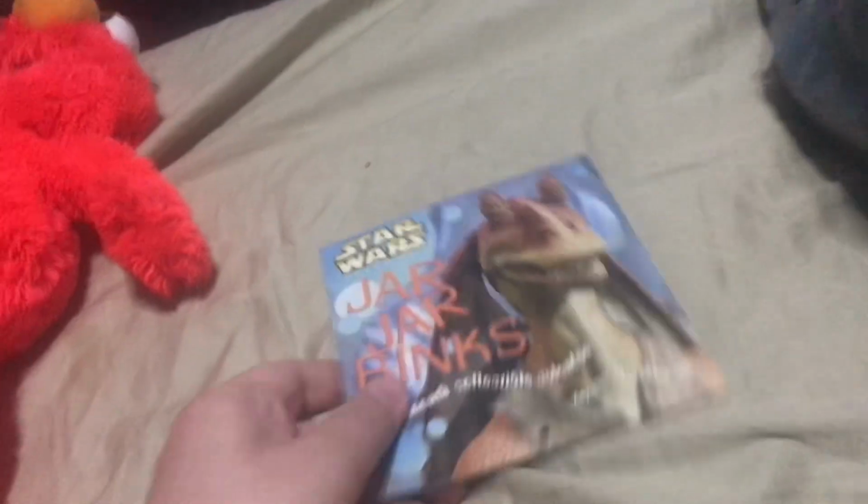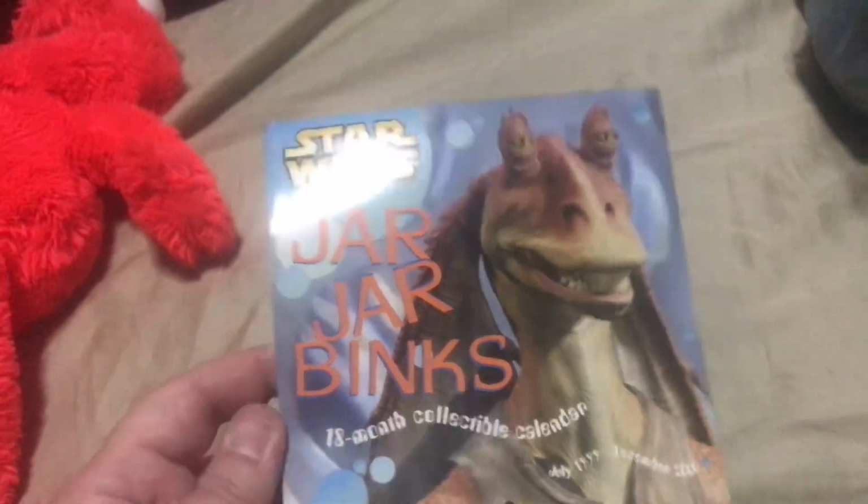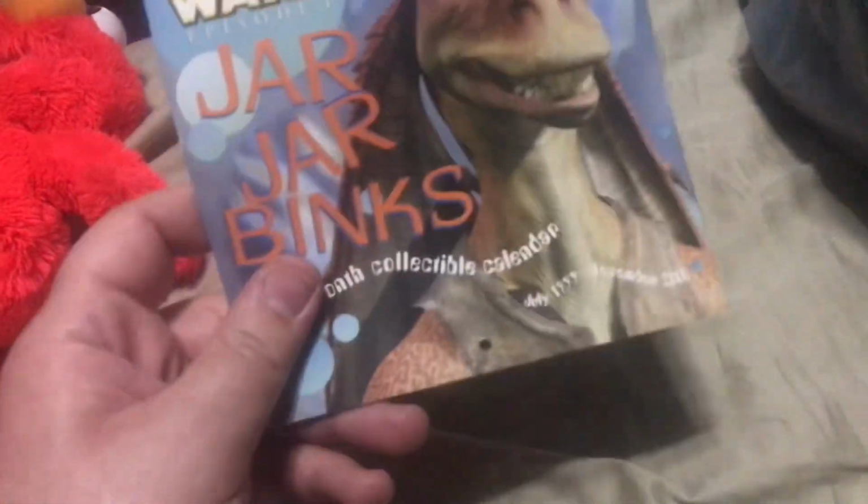Okay, let's see what I found in my basement in storage. I don't know if I'm going to put this in my room, though. This is my Elmo that I got when I was young. Still in decent condition. I don't even remember getting this. Jar Jar Binks 18-month collectible calendar from 1999. It's a mini calendar. Kind of interesting.